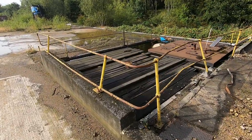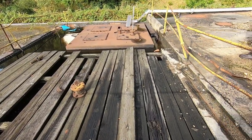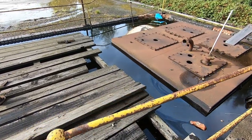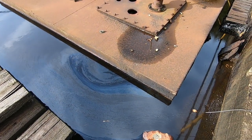We've got something else here, some sort of like a tank, but it smells of dirty oil, like there's been a spillage at a petrol station, but it's a bit thicker smelling than that. If the camera will pick up the oil in the water as well, I think it does.